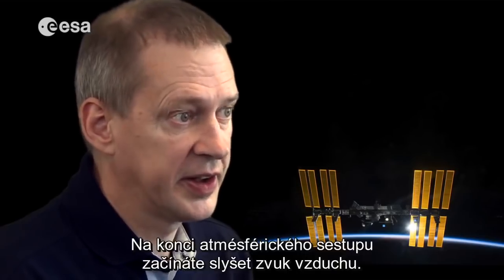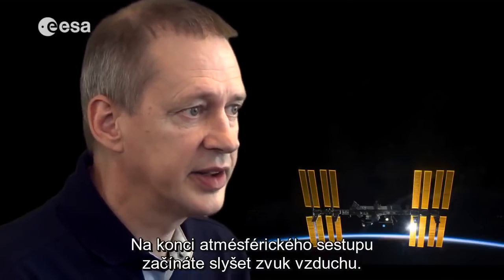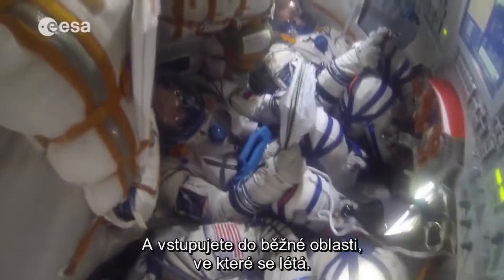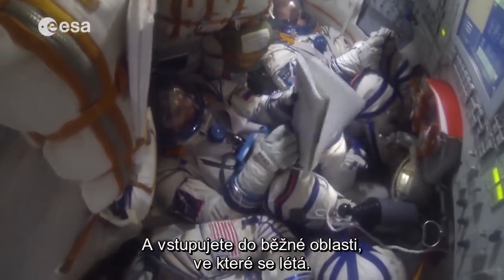At the end of the atmospheric re-entry, you really start hearing the noise of the wind and the sound. You're almost breaking the sound barrier. Then in the opposite direction, of course, you're coming back into the normal area of flying.